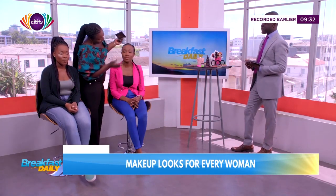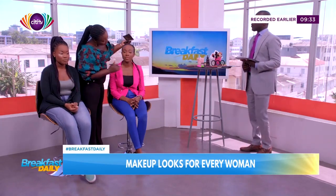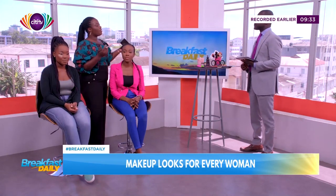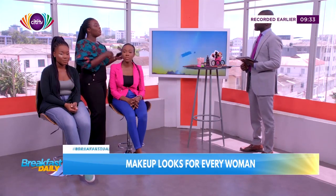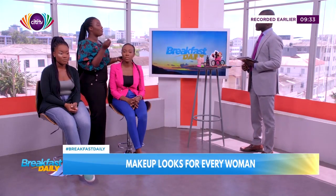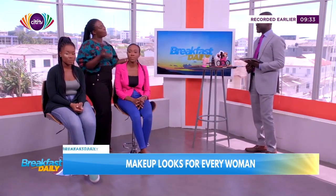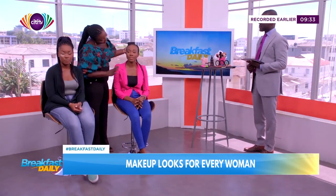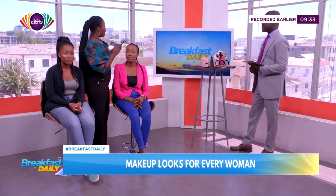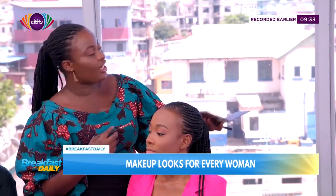So as you can see, we've prepped the skin already. We've applied foundation. We've done her brows and one eye. Why is foundation important? Foundation basically gives you coverage. A lot of women have blemishes, black spots from pimples and stuff like that. So foundation just gives you coverage. It covers the dark spots, the imperfections on your face that you like to hide. So it's good to have foundation on. We've done that and we've set it with a powder. As you can see, we've already done one eye. So I'm going to teach you how to do a basic eye look if you're going to work or school or just a casual day out.